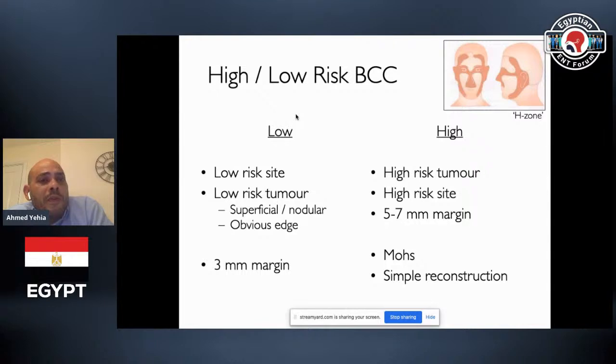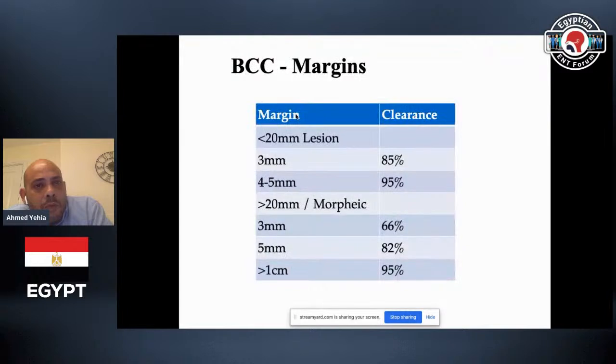So high and low risk lesions in BCC: low risk site, low risk tumor, superficial nodular, margin 3 millimeter. High risk tumor or site, 5 to 7 millimeter, or consider Mohs surgery before doing any simple reconstruction. So this is the clearance with the margin.